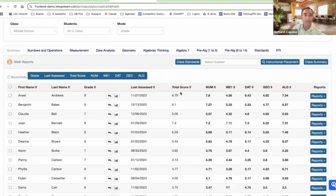But we break it down, right? Because if I told you, here's a seventh grader and they're operating at about the mid fifth grade numeracy, you don't know what to do, right? And that's what a lot of assessments do. I don't know exactly what that means. So now I have to do a bunch of testing to figure out how do I work with Claudia.